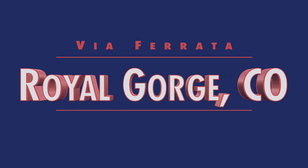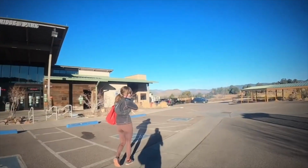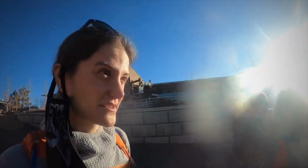All right, we're here at Canyon City at the Royal Gorge, getting ready to do the new Via Ferrata that they just built here. Amy, are you excited? Yeah, built. So with this Via Ferrata, you have to have a guide. They won't let you do it unsupervised like they do in Telluride.